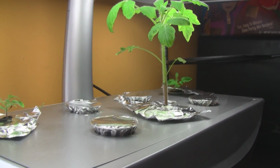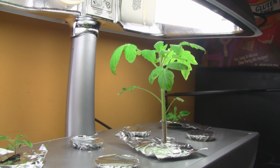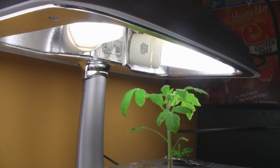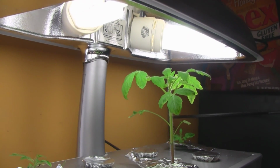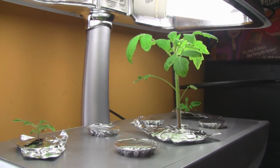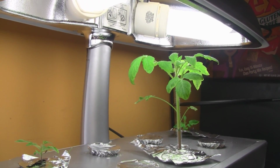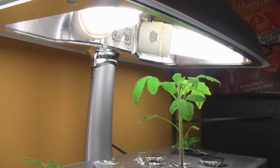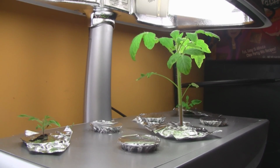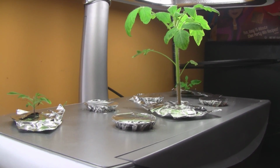And actually last year when I was growing tomatoes under CFLs, the 68-watt CFLs, and next to them I was growing some other plants under metal halides, the tomatoes ended up growing toward the metal halide bulbs. Even though they were getting plenty of light from the CFLs, they were just attracted to the brighter light.